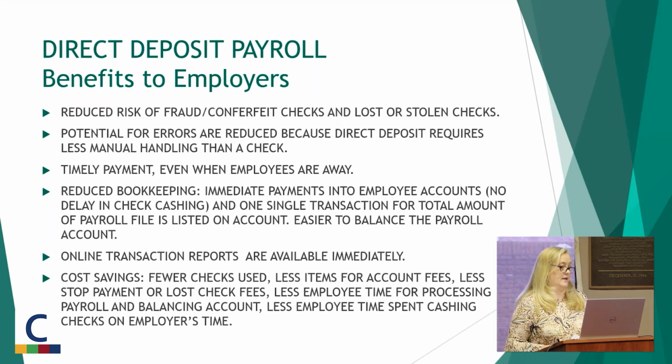Also, there's a cost savings. If you do the direct deposit payroll, there's fewer checks used. There's less items for the account fees, because a lot of times when you're doing your checking fees, you may actually get a per item charge on any checks written. You're not going to have that with direct deposit payroll. There's less stop payment and lost check fees. There's less employee time for processing the payroll and balancing the account. And there's less employee time spent cashing checks on the employer's time.